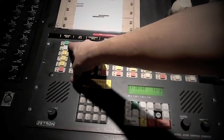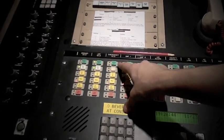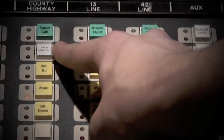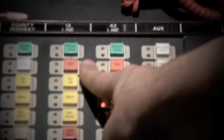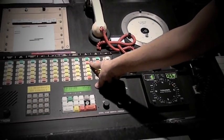You've got ground frequency, 121.9, air frequency, 121.3, and the emergency frequency, which everybody monitors. You have the Air National Guard frequency, which gives us a direct link to the Air National Guard vehicles. County Highway is for the guys who plow our runways and taxiways. The 13 line is a direct line to Albany if we need a release on an aircraft, or if we just have a question about a certain clearance.